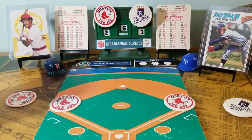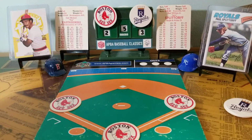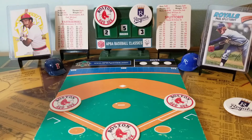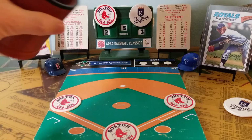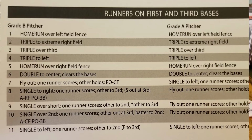Here's Carl Yastrzemski. The Royals are going to play their infield back, try to get a double play. And Yastrzemski is going to swing as hard as he can, like he usually did, and try to knock the ball out of the ballpark or get a hit. Very good hitter. Here's a pitch to Carl Yastrzemski. 2-2 roll is going to be a hit for Yastrzemski, or it's not. A 7 against a B pitcher is a fly out to center field. Usually 7s are hits, but this result is a fly out to center field.